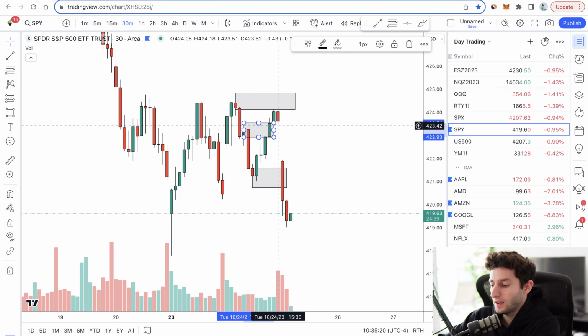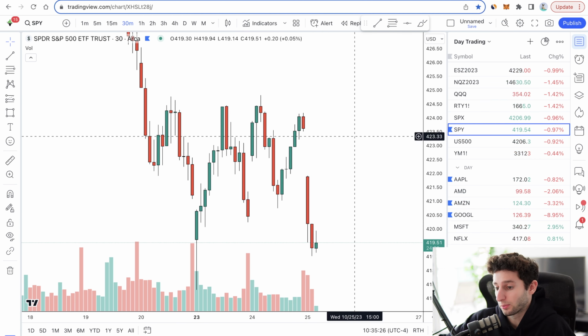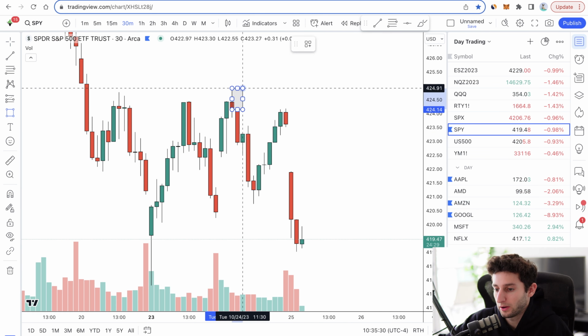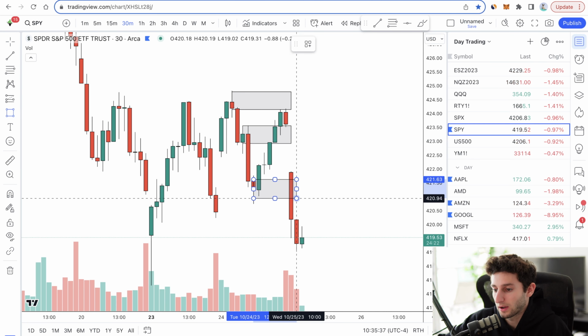Now, as you can see, I'm taking a look at a SPY chart, okay? You can see in this area the 3 different demand zones and supply zones that I pointed out. We have this one up here, which ended up working out. We have this one right here, which didn't end up working out. And then this demand zone as well, which didn't work out, okay?